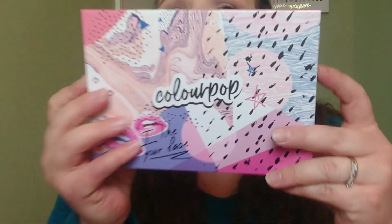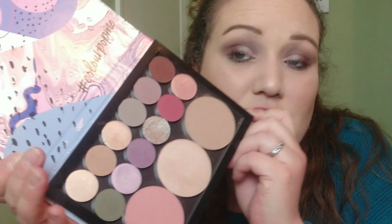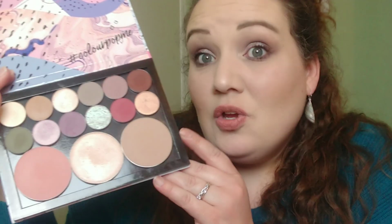I'll turn the mirror lights off. So I am really loving this, and I haven't tried them all, but I'm super happy with the colors I chose, and this was just perfect for me, and that's what I wanted it to be.